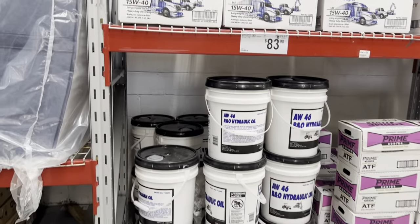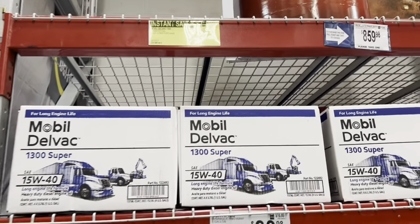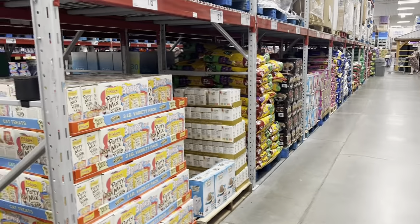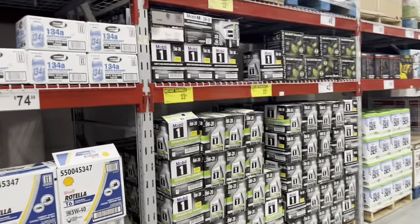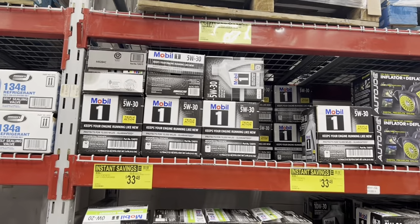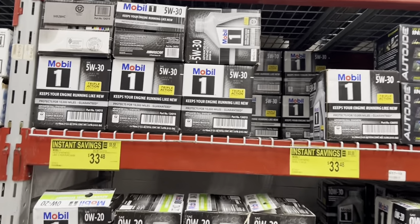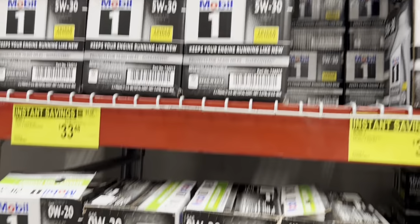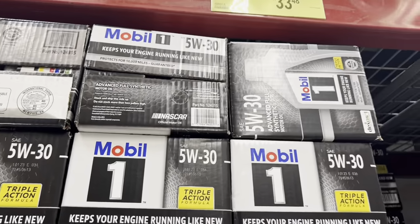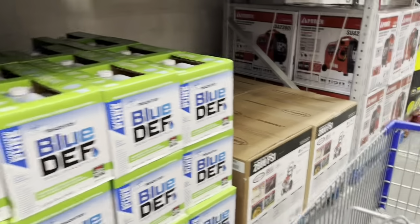I'm not 100% sure what this is, but I'm sure it may help someone. Instant savings right here. Normally $56. Get $8 off, making it $48. And there's the pet stuff down there. But here's some more instant savings on some of the motor oil. I actually might need some of this. $43, get $10 off, making it $33. I think I need the synthetic one, but look. I don't know. Let me leave that alone.